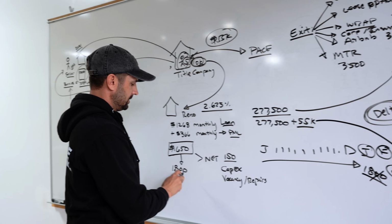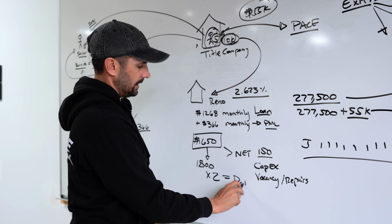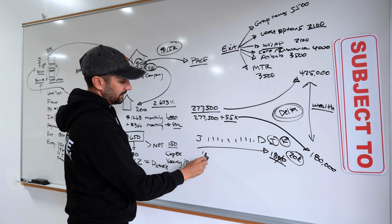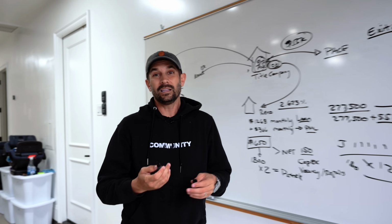Why? Because $1,800, that's what I could rent it for. I would double that and I would give it to Patrick, okay? So now I'm cash flowing $1,800 a month instead of $150 a month. Multiply that by 12, you're gonna be somewhere around $20,000. That makes a lot more sense, right?